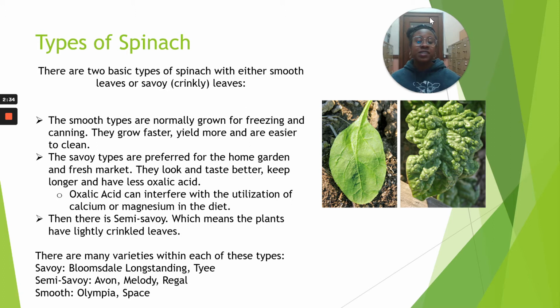Then you have semi-Savoy, which means that the plants have lightly crinkled leaves. So within these two to three basic types, there are many different varieties, and here are a few of them. Savoy, which again are your crinkly leaves, are Bloomsdale Longstanding and Tilly. Semi-Savoy, which means they have slightly crinkled leaves, you've got Avon, Melody, and Regal. And then you've got smooth leaf plants. Within that, you've got Olympia and Space.